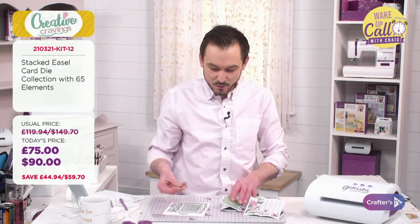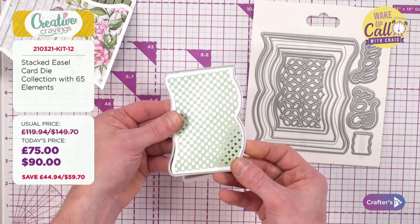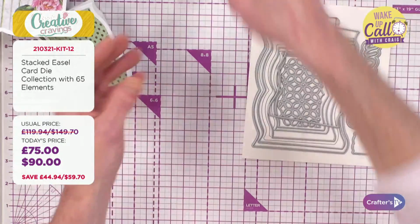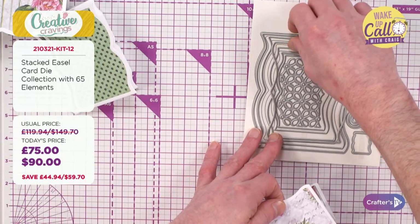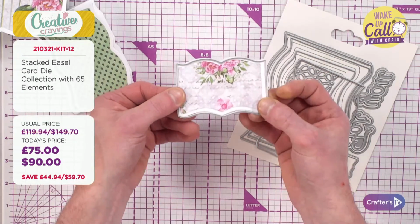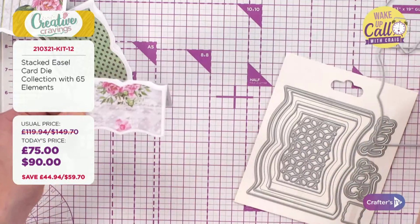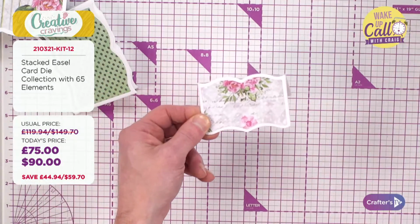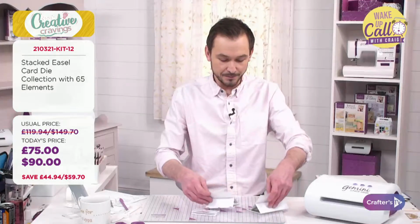So what I've done is I've taken the third die down and die cut all the layers that I've done a moment ago with the larger one. And then I've used, I want to say the 1, 2, 3, 4, 5th die down. And I've done exactly the same to make this really small easel card. And this one specifically would be really good for a name placement if you wanted to. Or maybe you've got our large storybook die. That would look spectacular as well. Lots of things that you can do.